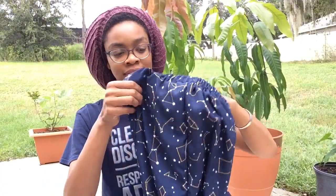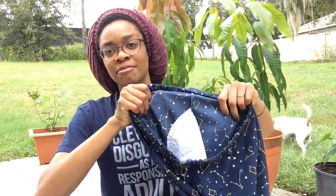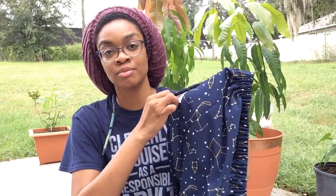And since I was modifying the original skirt, I decided to put pockets in it. So it does have, I guess it'll be easier to show you inside. It does have pockets, which I just made out of some random white fabric that I had in my stash. But in my zeal for pockets, I made a rookie mistake. I've only inserted pockets into one or two other garments ever.